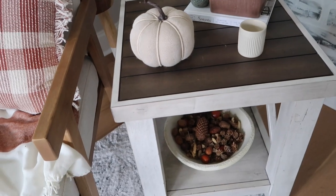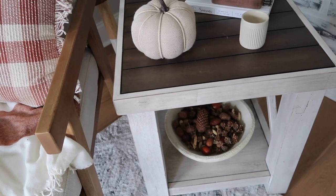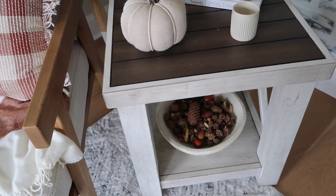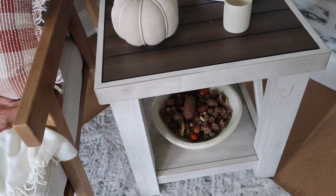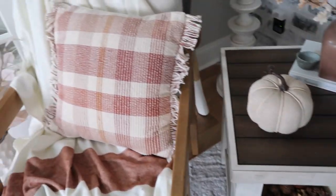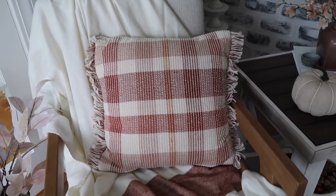Down here, this bowl I think is also from Target a long time ago, and I just put some potpourri in there. Smells amazing, has little pumpkins and acorns and pine cones. Anyways, I did get that from Pottery Barn last year. It was a little pricey, but I just put it in a Ziploc bag and it smells brand new this year also.